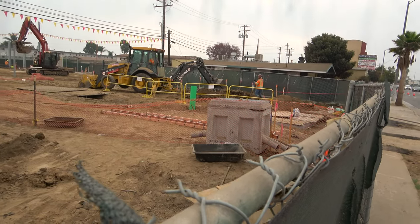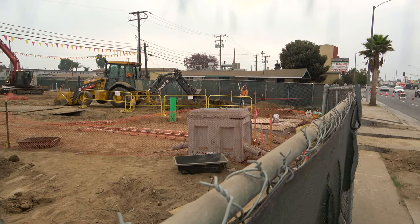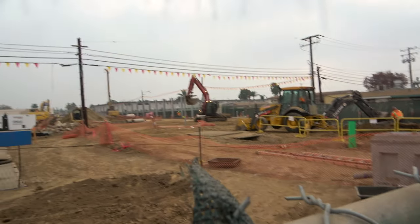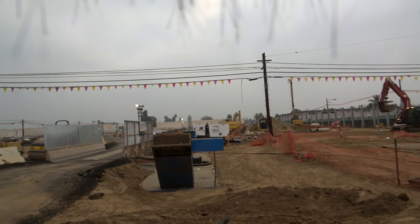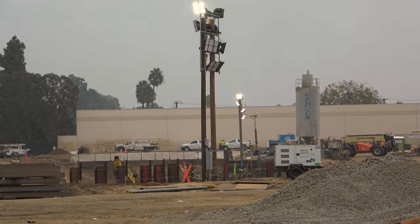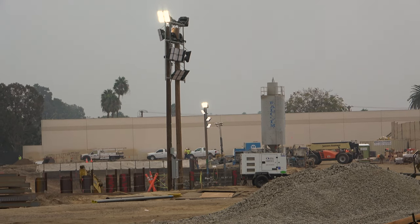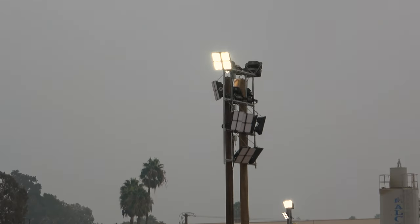See the work going on here up against some of these houses that still remain. Still got all the flags up indicating live wires. See, they do have some lighting out here. I wonder if they do any kind of 24-hour construction, you know, overnights. Some of these floodlights they have.